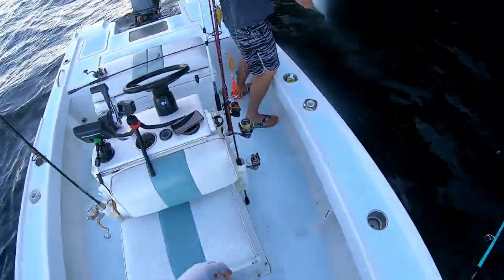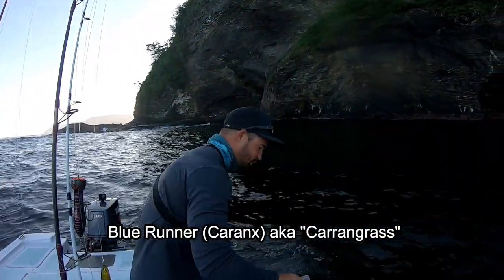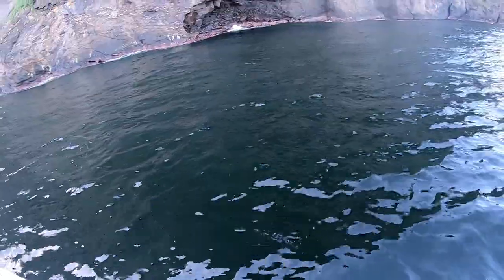Species 2. Nice karang by the Brettski, species number 2. Two down, eight to go. I had to make a contribution somehow.